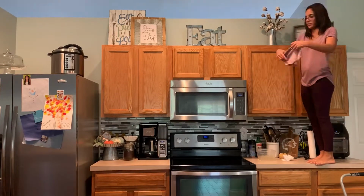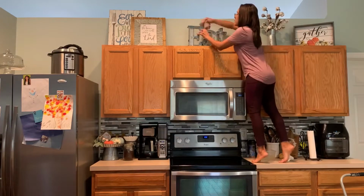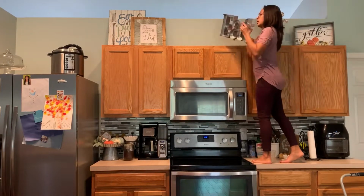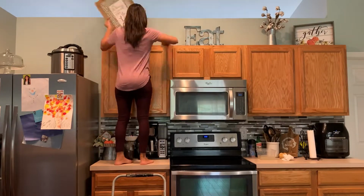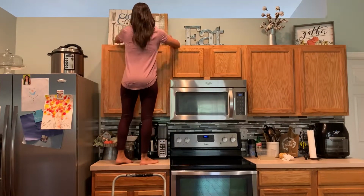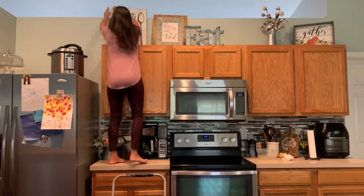So I am wiping everything off, all of the dust, all of the grime, and just really giving the cabinets a really good wipe down. And I'm using my Murphy's oil with some water, and I love wiping the cabinets down with that.